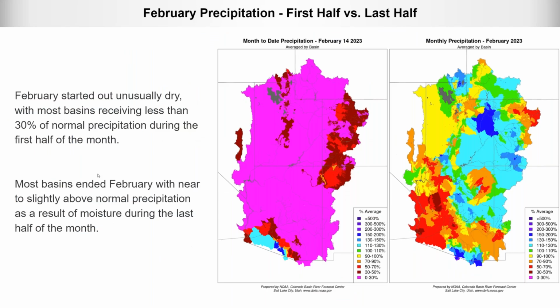And just a little bit more here about the first half versus the last half when it comes to February precipitation. Again, February started out dry. Most basins by the middle of February received less than 30% of normal precipitation during the first half of the month. That's indicated here, the graphic in the middle. Big area of pinks indicating less than 30% of precipitation for that roughly first half of the month.